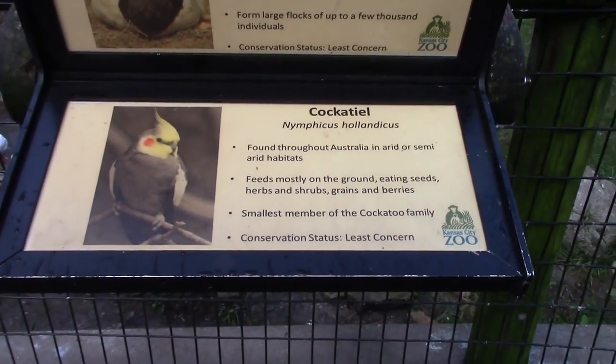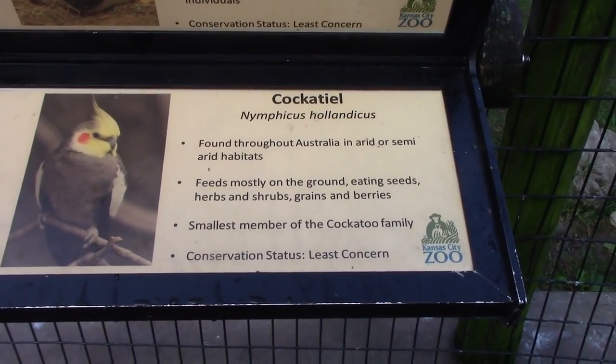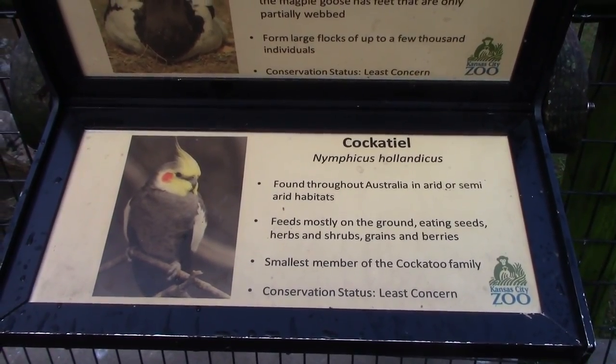And I am going to be proven wrong. I'm never proven wrong, but in this case I'm wrong. Cockatiels are from Australia. So cockatiels and cockatoos. So that one, yep, he's native, and I missed.